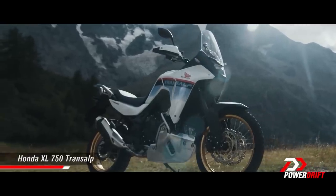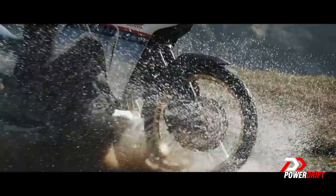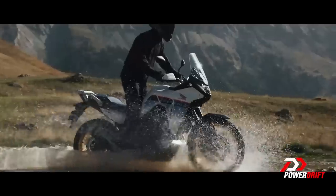It's the XL750 Transalp. There were a bunch of spy pictures that were spotted about 4 to 6 months ago about a new motorcycle that Honda were working on in the adventure segment. And as the days passed by, we became clearer on what the name's going to be, Transalp.